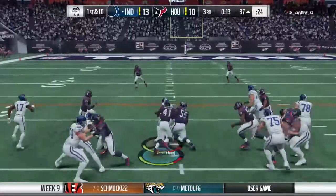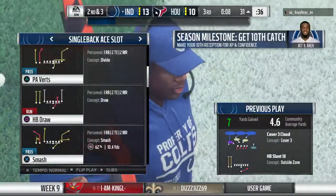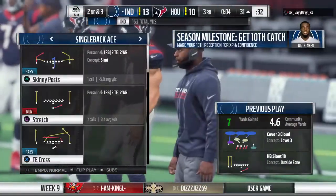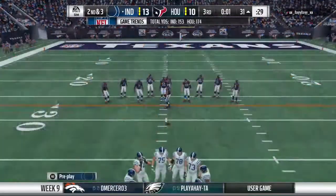Now a handoff. It's Christian Michael, and he'll be brought down just outside of the 30. It's a 7-yard carry to set them up with a 2nd and 3. Well, no matter how they phrase it, staying on schedule, staying ahead of the sticks, whatever you want to call it, 7 yards on 1st down, that fits the bill.